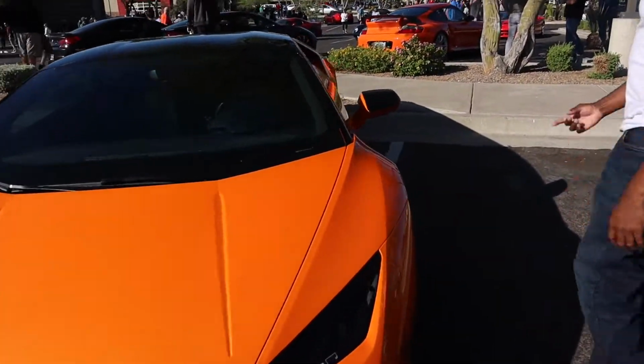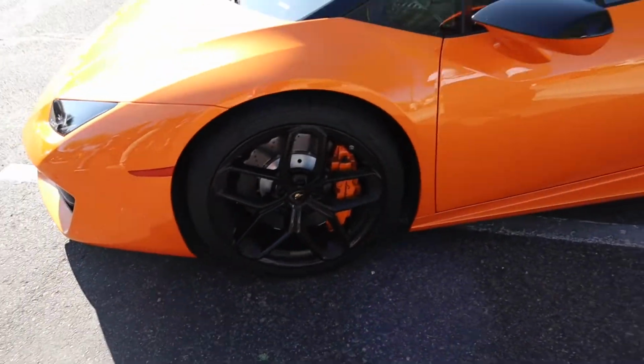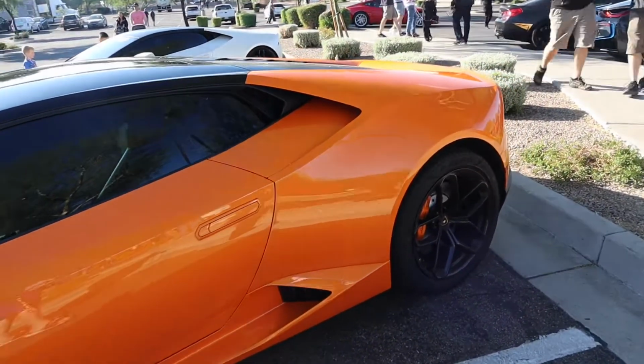Which one do you take, the white one or the orange? You know I'm taking the orange one. Orange is my favorite color on cars.